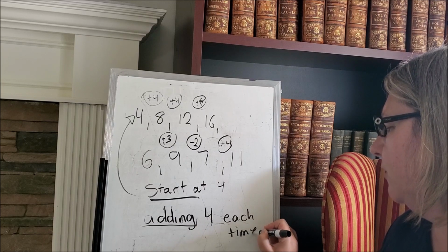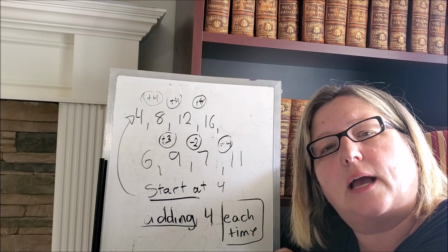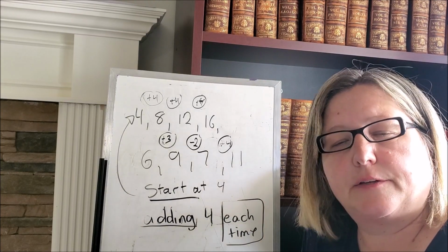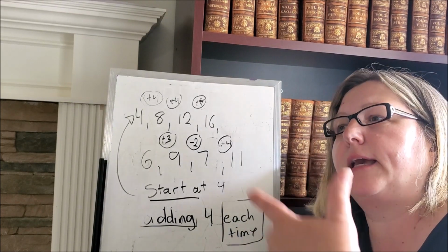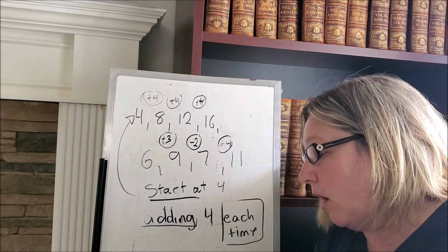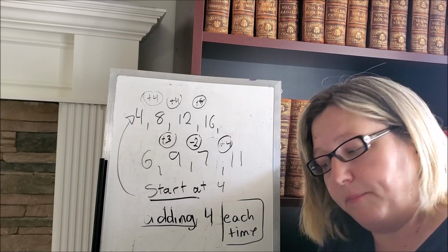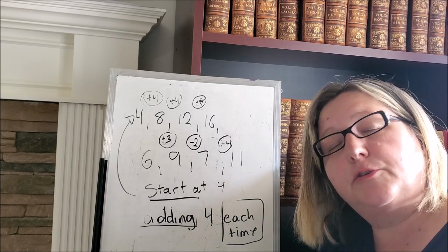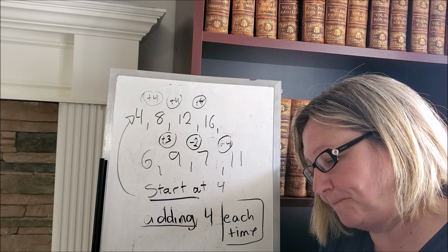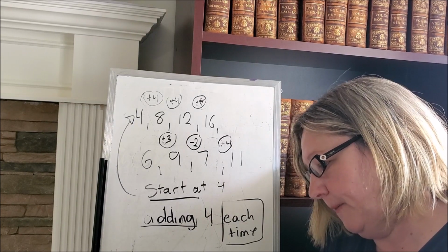I know that in your homework they don't have this. They don't expect you to do each time, but I want you to get in the habit of saying each time because it's happening again and again and again and again. So I would like you to do all of the questions, even the ones that say to do on the paper where you have to create your own patterns here. And I would like you to do them all.